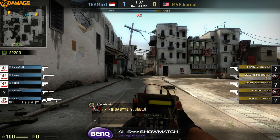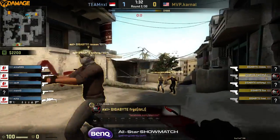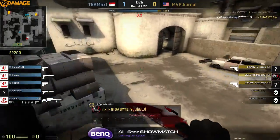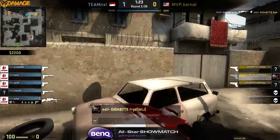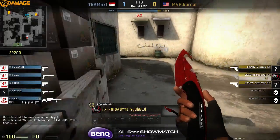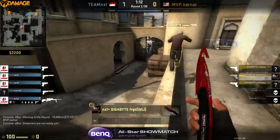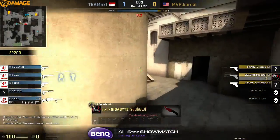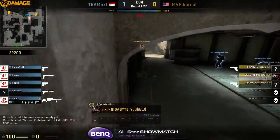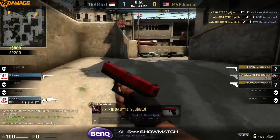NXL and MVP.karnal will fight it out for 1,000 euros. So a lot of money at stake for those two teams. Being from Indonesia and Malaysia, you can actually imagine how much money that is. The currency exchange rates play a huge role in those prize money conversions. And even if it was just a normal NA showmatch or European showmatch, it's a lot of money. And those two teams are really happy to play in the BenQ showmatch for the Indonesian and Southeast Asian scene.